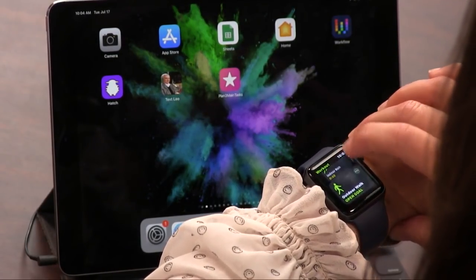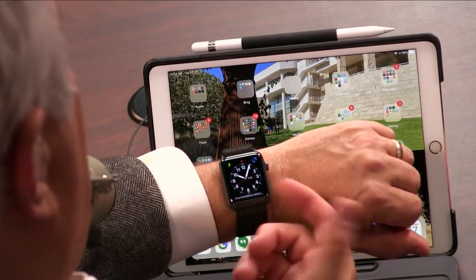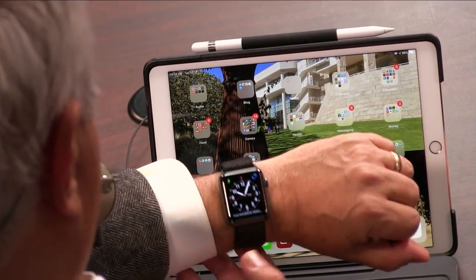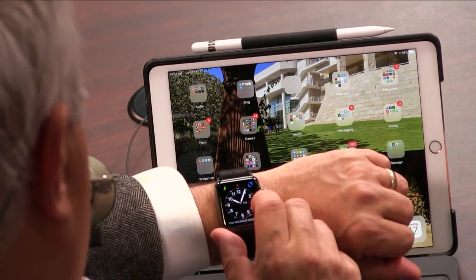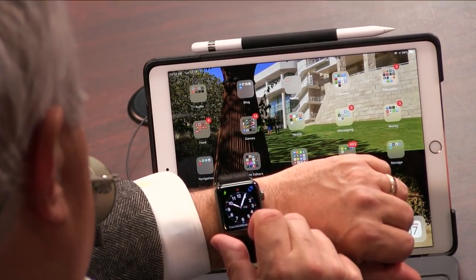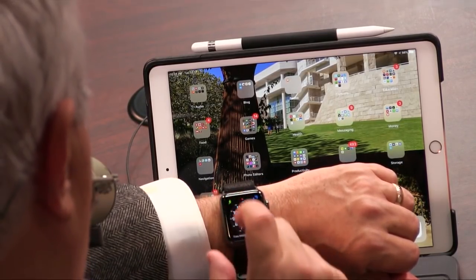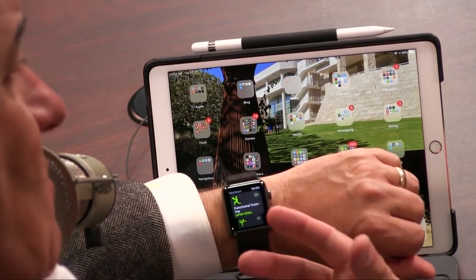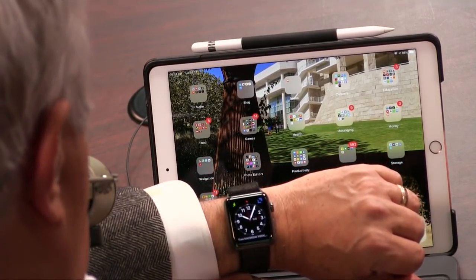So this is the face I usually use, which is a utility face, because I like analog. Also, utility in a way does give me more complications because date is part of it. So it's like a date calendar. But see, I have the workout complication there because I very often want to start my workout and I don't want to spend a lot of energy digging through the things to do it.